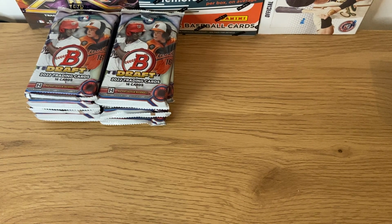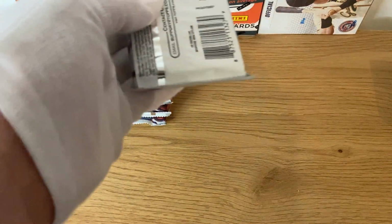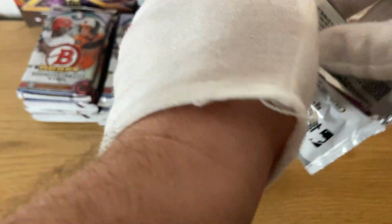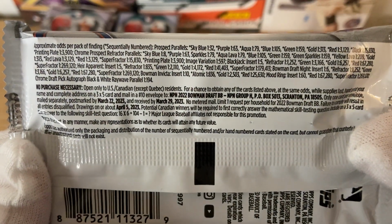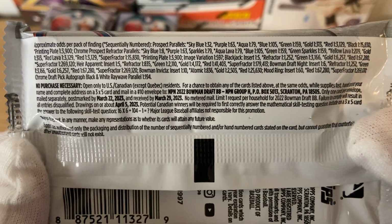With the light version, obviously the price point difference comes with a price, which is the lack of autographs. There is still a chance we can get a big hit, a big auto, but the most likely scenario is that it's not going to be the case. So the set is 200 cards, all of them prospects, unlike all the other Bowman entries that have major leaguers. This is all about prospects.